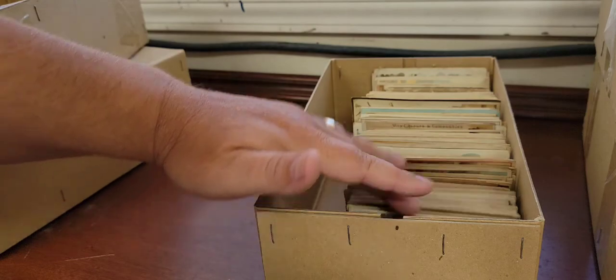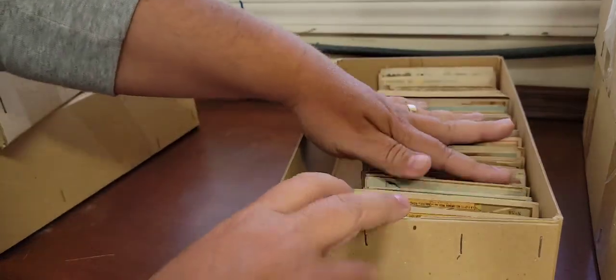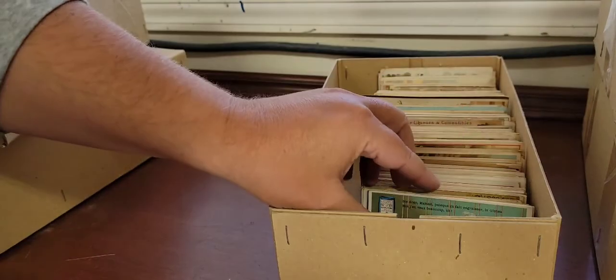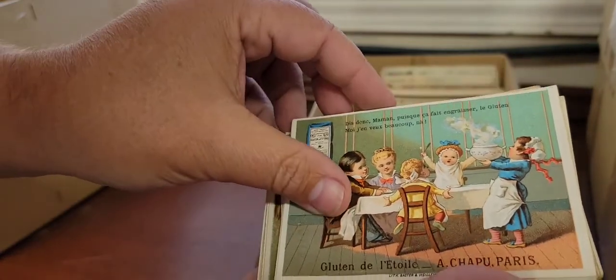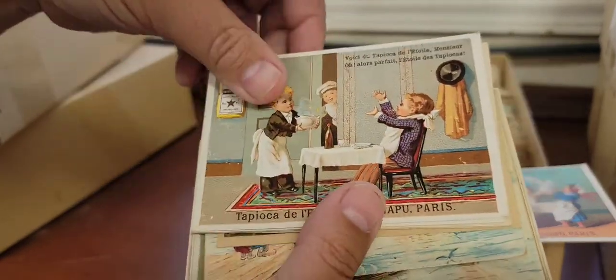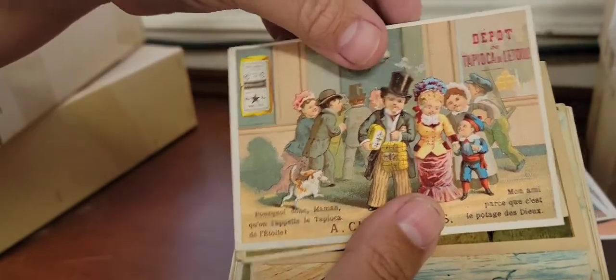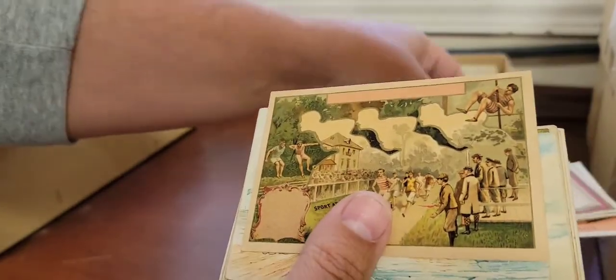But needless to say, this whole box is all Victorian trade cards. I just sold, if you guys saw the video where I bought about, I think it was around 9,000 cards recently, and those were awesome. They were a great deal. I flipped the entire lot. I bought it on Sunday and it was sold by Tuesday from the channel here. So I'd like to thank you guys for doing that. I like passing on the deals.